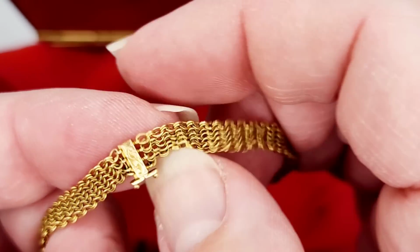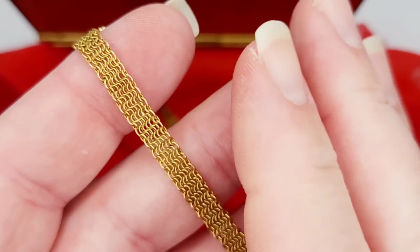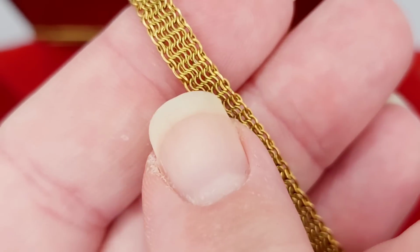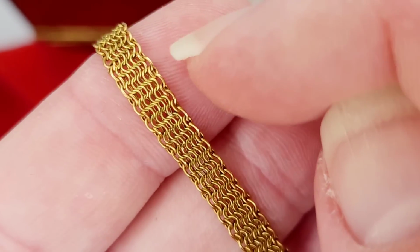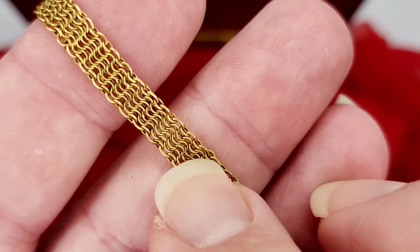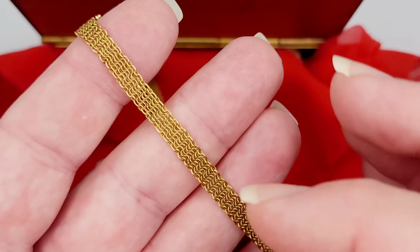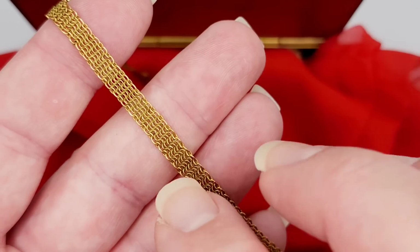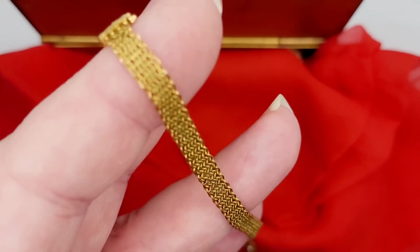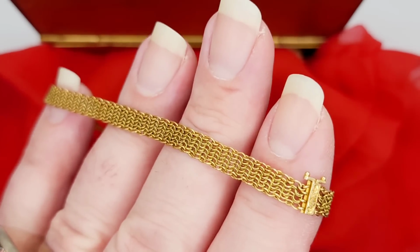Now let's look at the chain a little bit closer because it does hold a secret, and unfortunately the camera's really not going to pick it up. On the outside edge up here and the outside edge here, it's yellow gold. On this center portion of the woven chain, it is actually green gold. You can really see the difference when you get it in better light, but there's yellow gold on the outside, two edges, very thin row, and then on the inside, that's actually green gold. That is actually gold that is green. You can see it there as well.